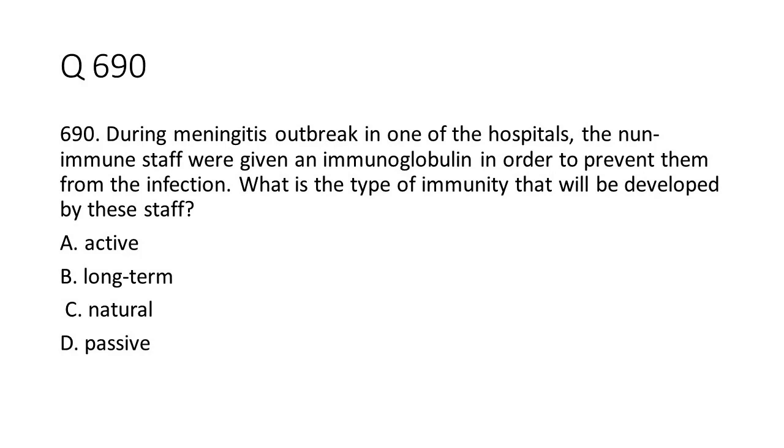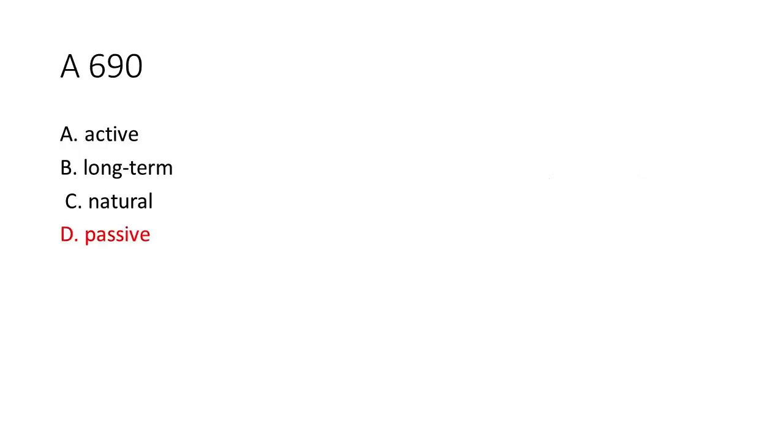690. During a meningitis outbreak in one of the hospitals, the non-immune staff were given an immunoglobulin in order to prevent them from the infection. What is the type of immunity that will be developed by these staff? A. Active. B. Long-term. C. Natural. D. Passive. The answer is D. Passive.